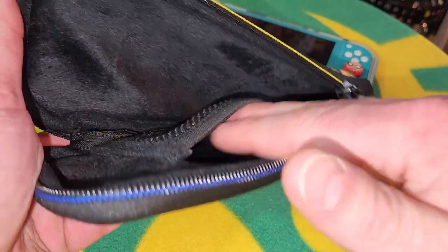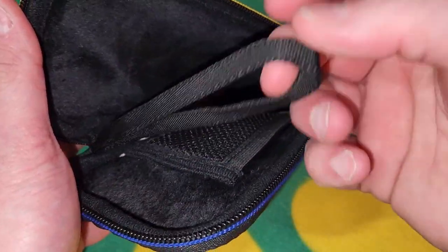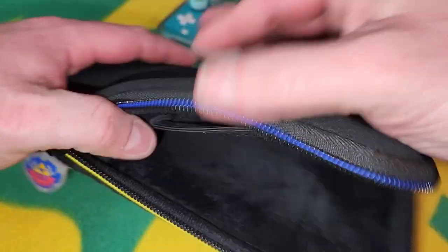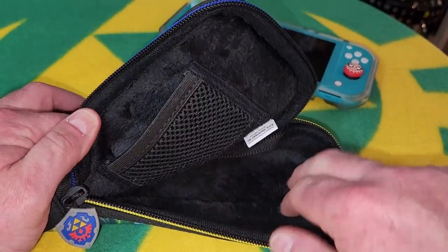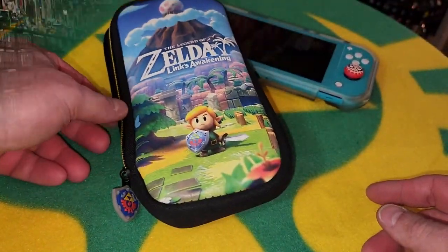Now inside there is a single pocket, but not really anything else. I mean, this is a very form-fitting piece, although it is very soft, almost like a felt on the inside. So you don't have to worry about your screen getting scratched or anything. So it is nice, it is compact, but you know, it freaks us out to use it other than as a shelf filler.